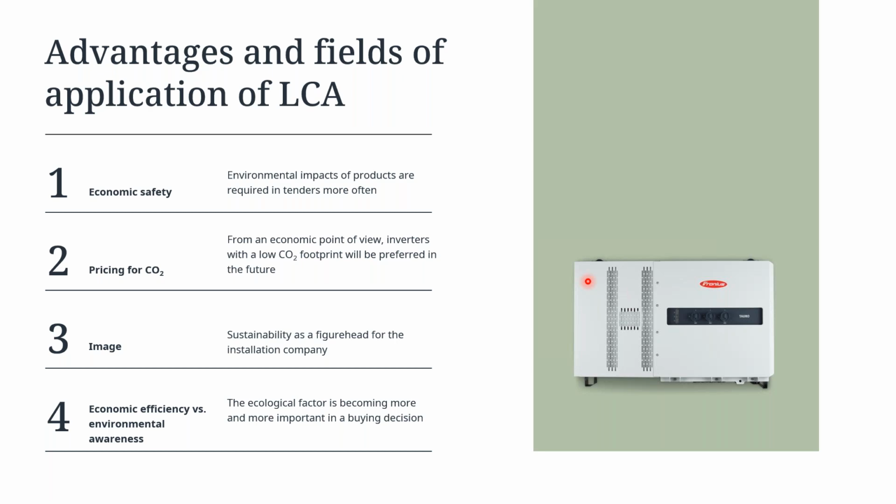And of course, economic efficiency versus environmental awareness. I think it's clear for everybody that a PV system pays off in terms of money. But the ecological factor is becoming more and more important in a buying decision, especially for future generations. You want to have a secure future for your children and grandchildren, and therefore you should also consider the carbon footprint of products and not only the price. So be part of the energy transition with a Fronius inverter with the life cycle assessment.